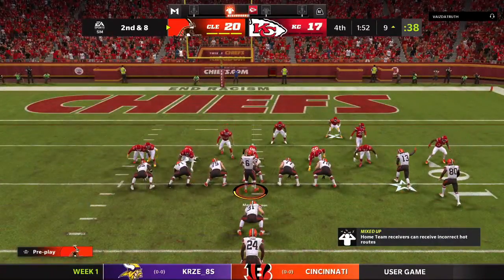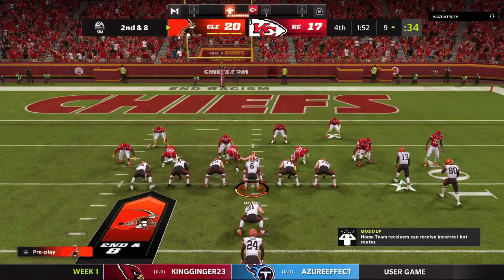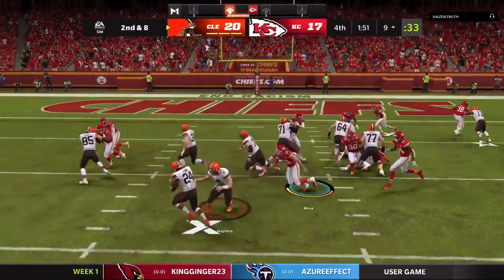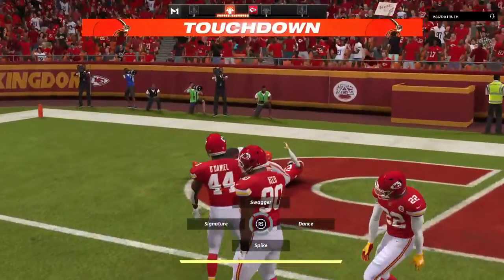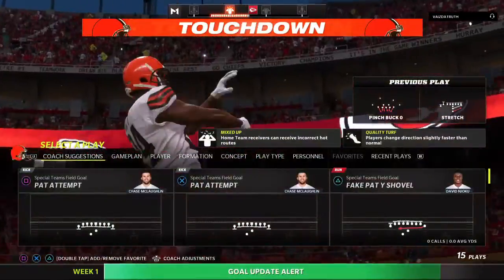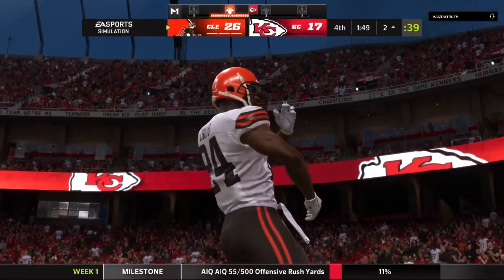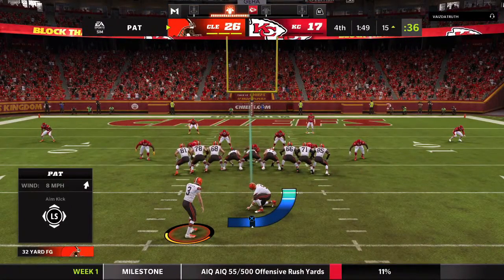The last run got a couple. Here's 2nd and 8. Chubb will get the call running left. And he is into the end zone. Touchdown, Cleveland. Nick Chubb, a 9-yard touchdown run. And the Browns add 6 to their lead.